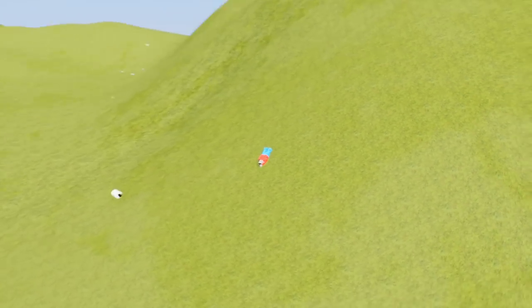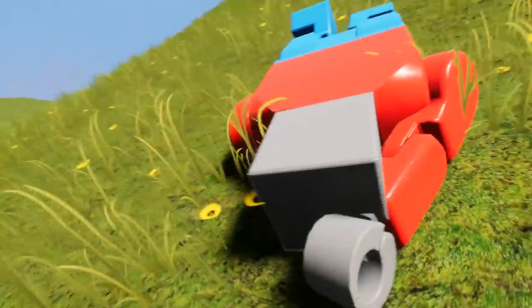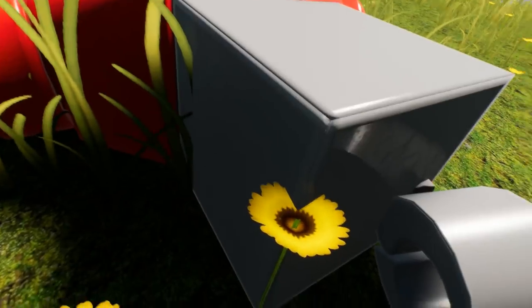Billy Bob, you okay? Billy Bob? Billy Bob, speak to me, boy! What's going on, man? Billy Bob, are you okay? Oh, he's just... Guys, he's just smelling the flowers. Guys, let's give him some privacy here.